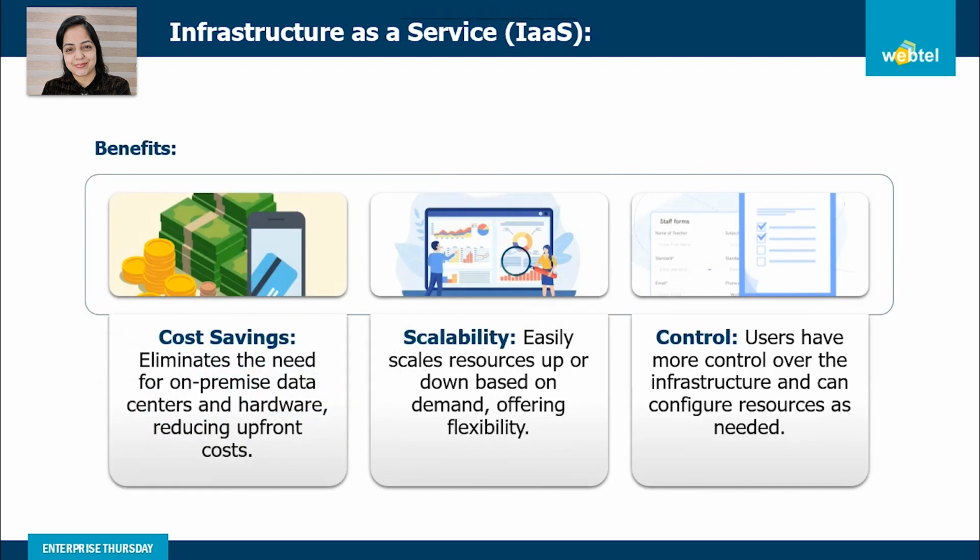And these are the benefits of using the IaaS. Cost saving, as it eliminates the need for on-premise data centers and hardware, reducing upfront cost. Then is scalability, as it easily scales resources up or down based on the demands, offering flexibility. Then is the control. Users have more control over the infrastructure and can configure the resources as needed.